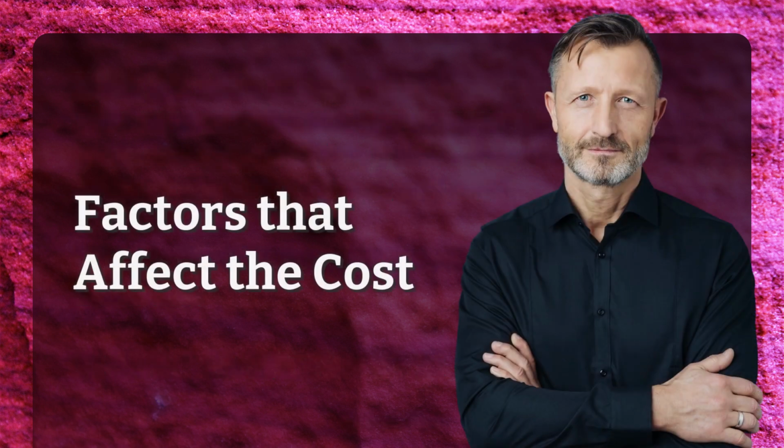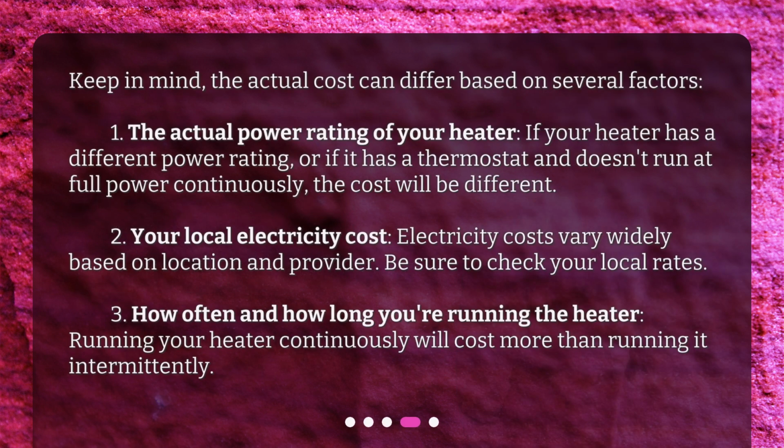Factors that affect the cost. Keep in mind, the actual cost can differ based on several factors. 1. The actual power rating of your heater. If your heater has a different power rating, or if it has a thermostat and doesn't run at full power continuously, the cost will be different.